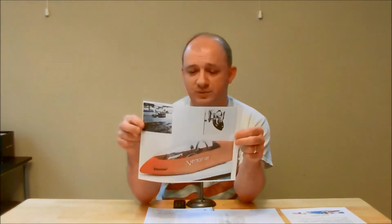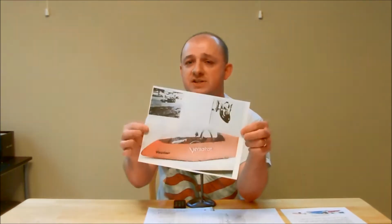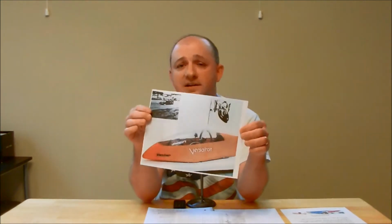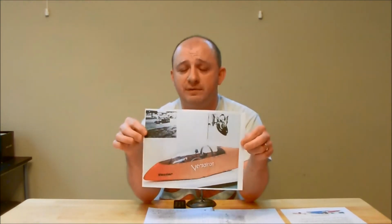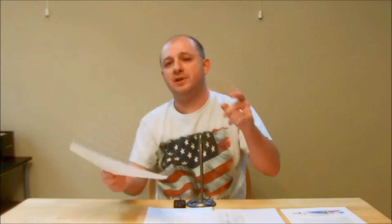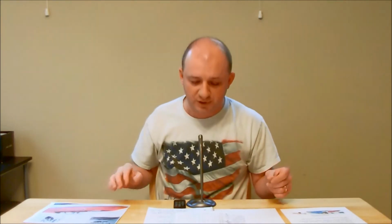They have a website as well. I'll post a picture of this vehicle and links where you can find information. You can actually find this vehicle listed under Vector in the review section of VelomobileNews.com, but I'll post a picture of it on the blog post as well.